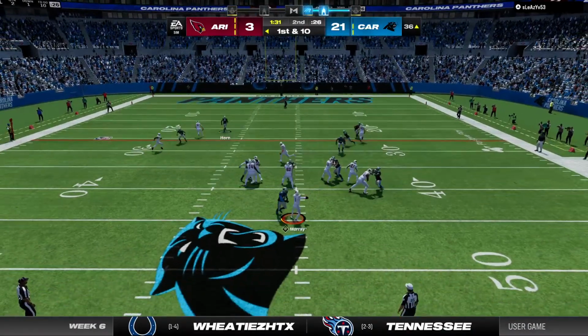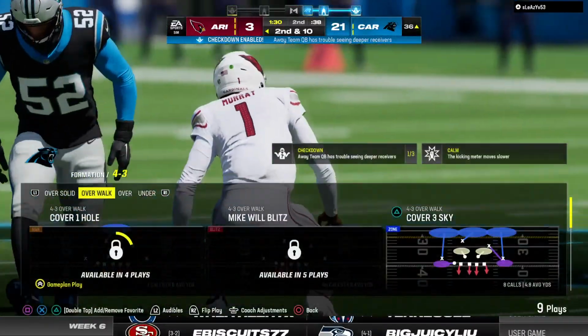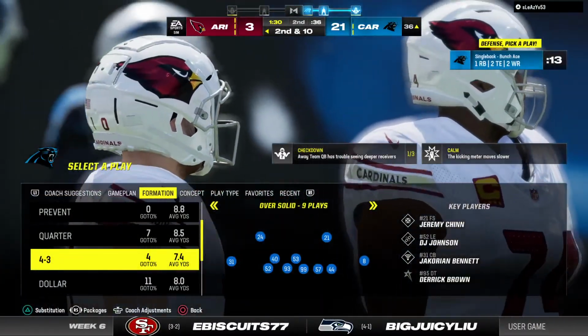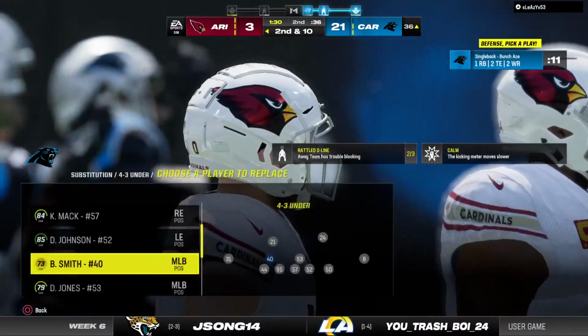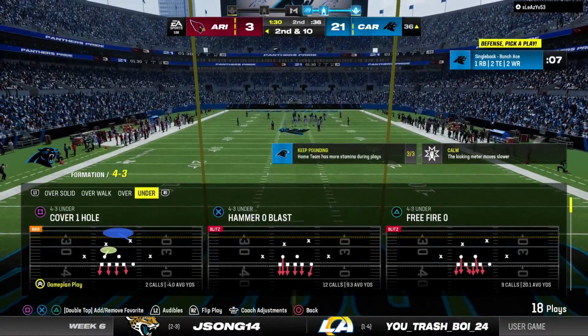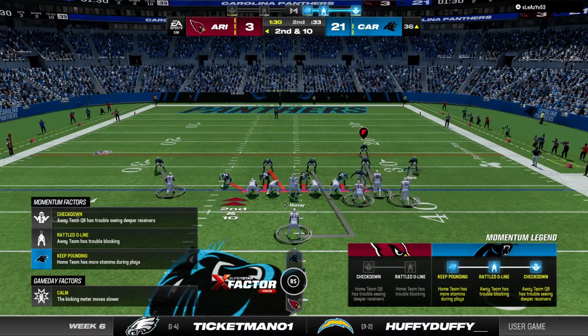To throw, it's Murray. Oh, this one incomplete. The pressure got to him as he released it. And it's 2nd down. That certainly appeared to be a play call where they were just trying to make 2nd down, 2nd and short. I think they thought the coverage was off a little bit more than it was. Nice job there pressing up on it and forcing the incompletion.